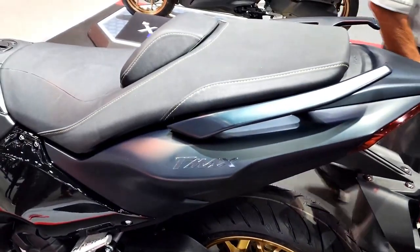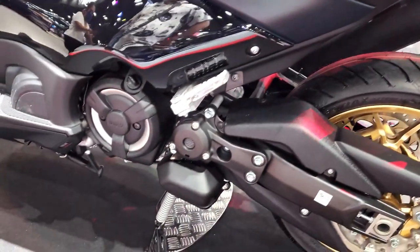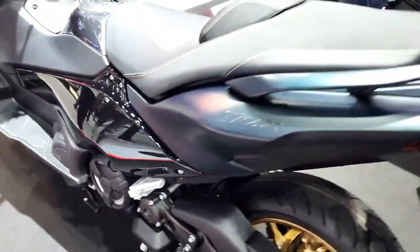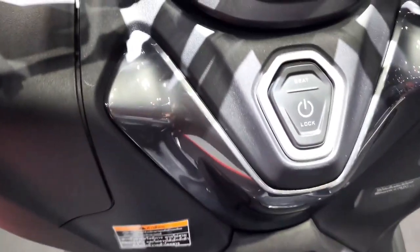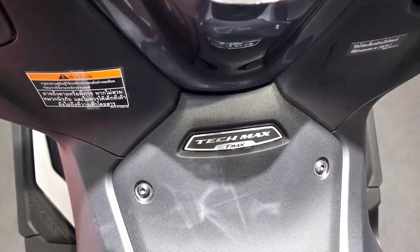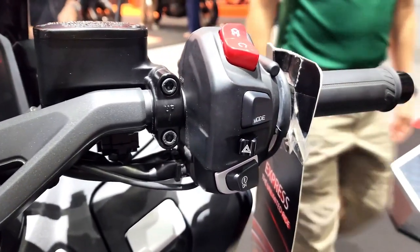In addition to its impressive performance, the TMAX 560 TechMax is also designed for comfort. It features a sporty yet comfortable riding position, with a low seat height and wide handlebars that make it easy to control. The adjustable suspension also allows you to fine-tune the ride to your preference, ensuring you can enjoy a smooth and comfortable ride no matter where you go.